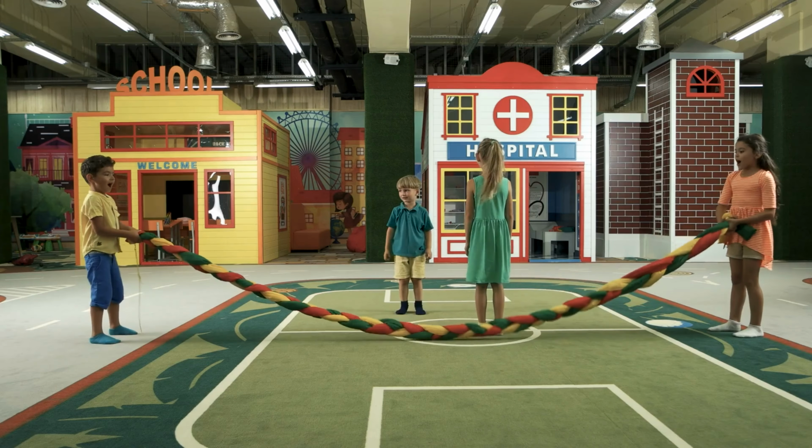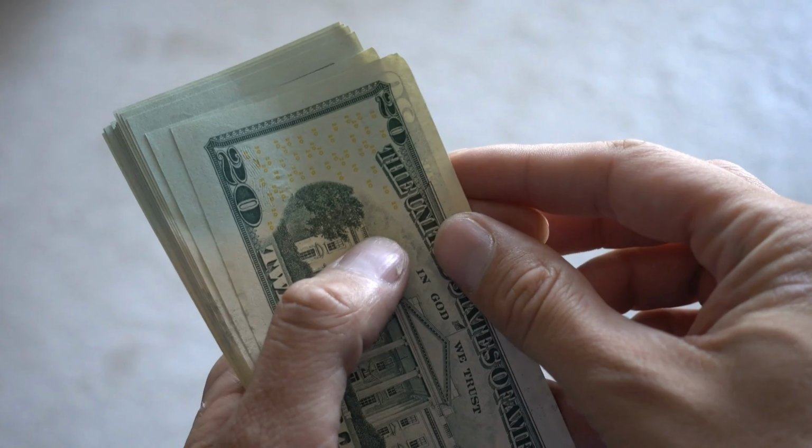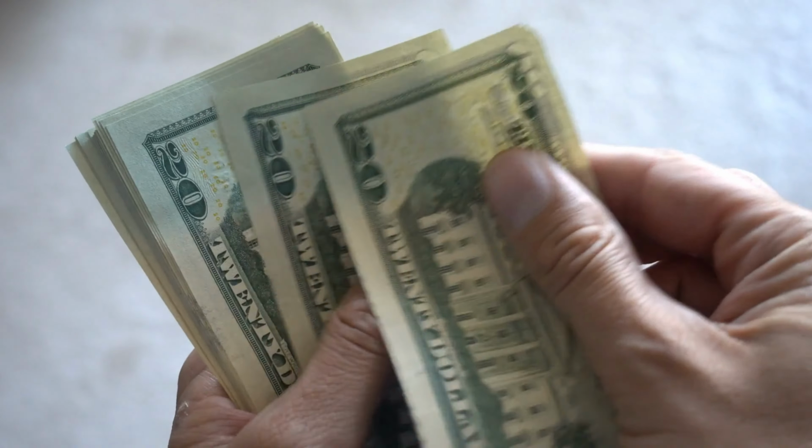Now, I want to explain what we have on the other end, because some people might be tempted to just go there. Kohl's Children's Museum is great. They have a lot of exhibits. A lot of them are science-based, so they tend to be educational on top of that. But it's $20 a kid and $20 an adult. And it's probably the most expensive way to go.